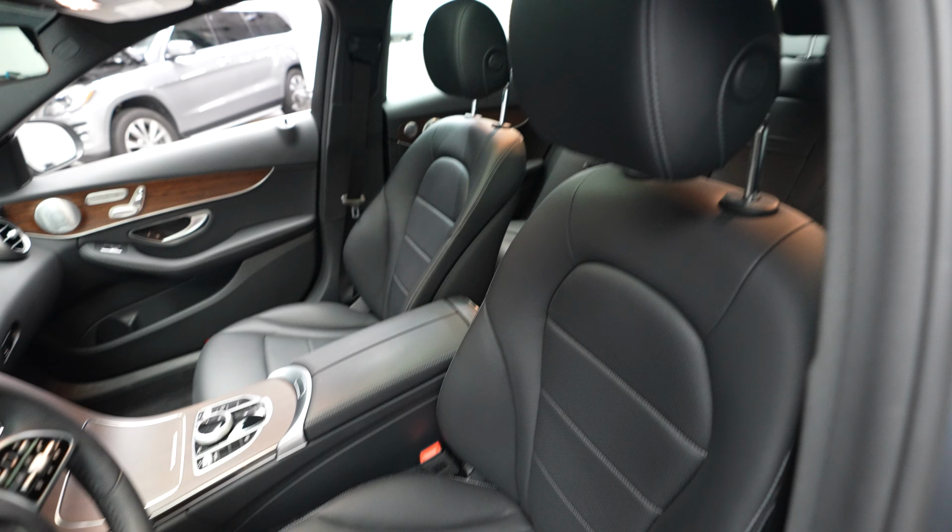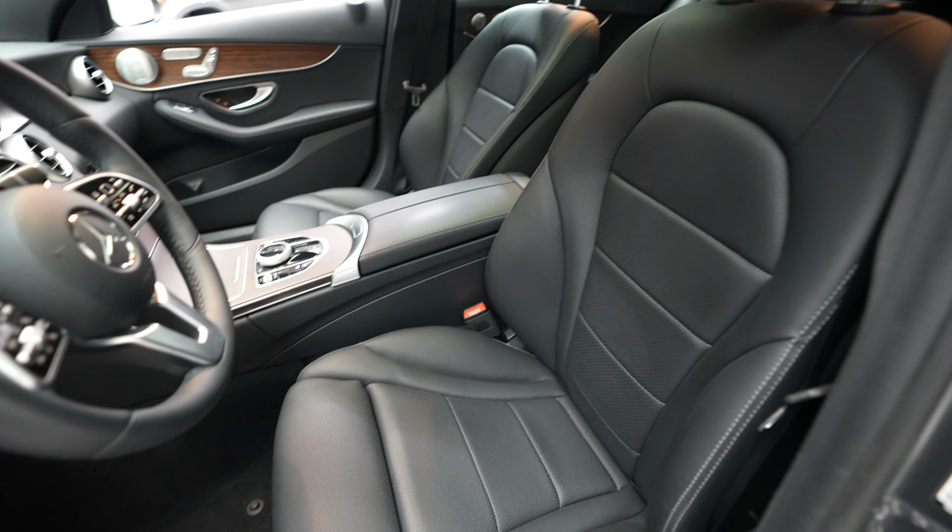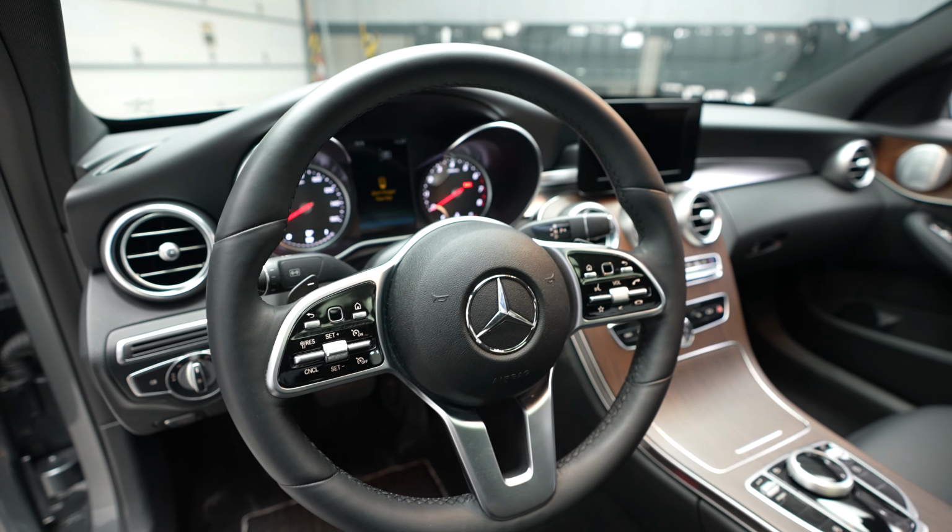Rear seats. Quick look up at the front of the vehicle. So we have memory seats on the driver's side here, with heated seats on both driver and passenger side. We have the Burmester sound system there. Driver door controls. Driver seat. Steering wheel.